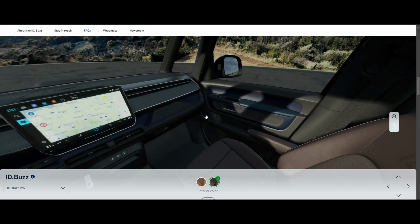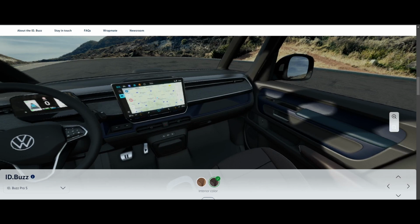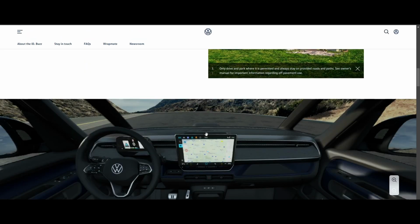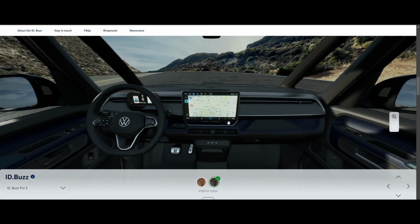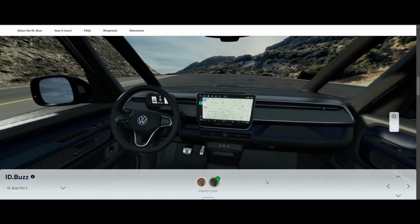Yeah, and it's not just about the physical space. It's also about the technology. Families today, they want to be connected, right? They want entertainment systems, charging ports, all of that. Oh yeah, those USB-C ports are going to be in high demand in a car full of kids. Exactly. And it seems like VW is aware of that. Their other ID models have pretty impressive infotainment systems, so I would expect something similar, if not even more advanced, in the ID Buzz. Okay, so it sounds like they're checking a lot of boxes when it comes to practicality, modern features, all that.